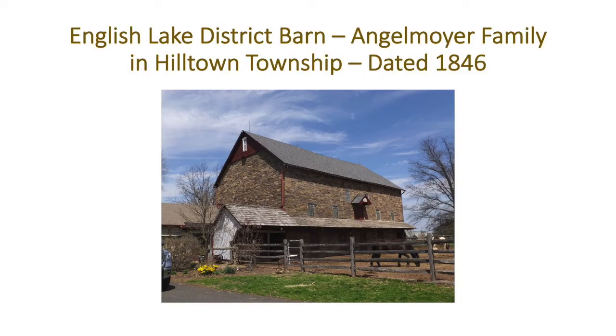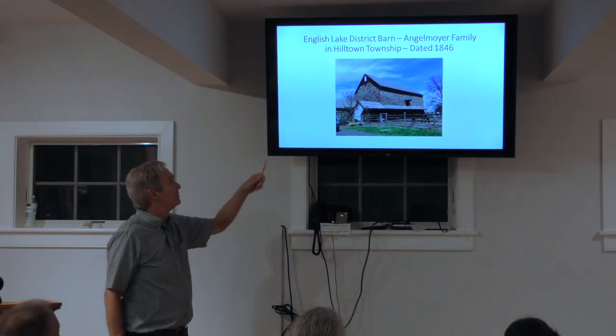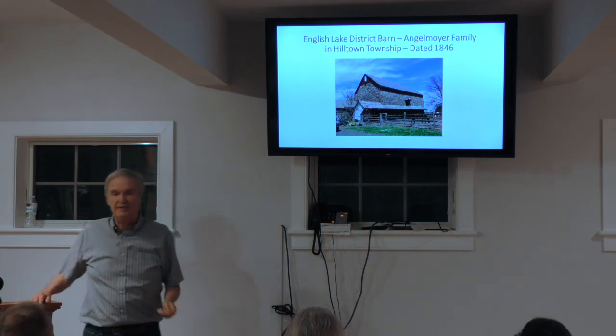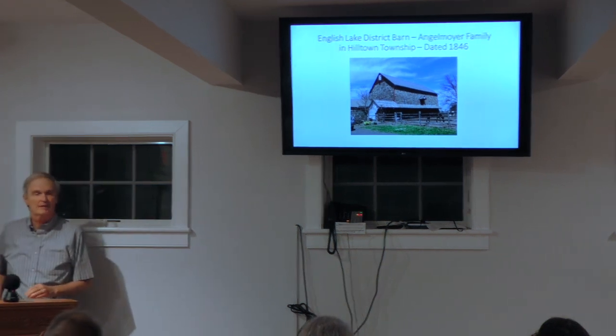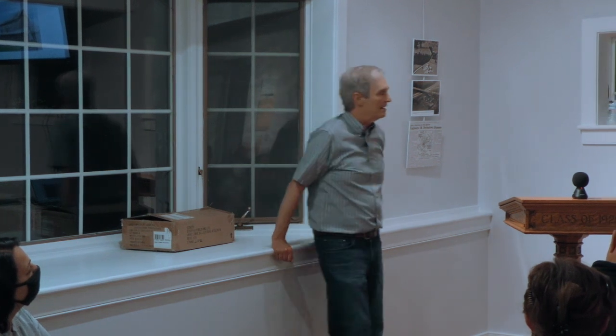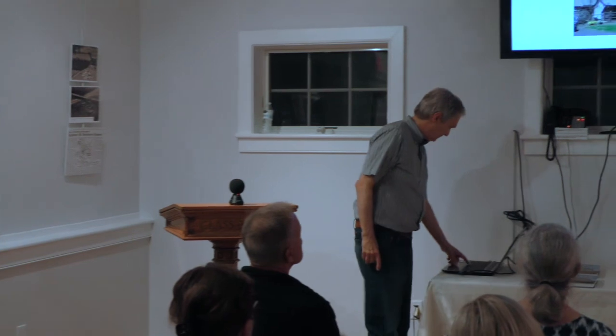Just another barn. This is the Angel Moyer barn, dated 1846. This door hood on the top, on the second floor level, is very unusual. You don't normally see that. Now, this is another very odd thing. See, this is not stone to the peak, and it's not stone to the eaves level. So it goes to within about 5, possibly 6 feet of the peak, okay? I've seen that probably in 15 or 18 barns or so in the Bucks County area in the northern part. It's just one of those things that developed. I don't believe I've seen it in any other county, but that's possible.